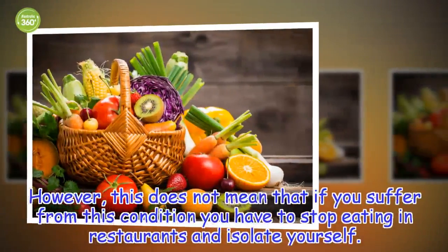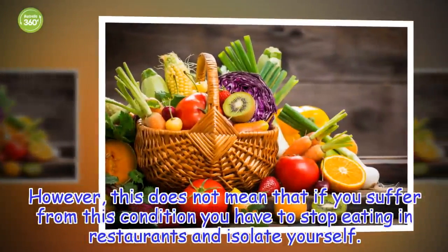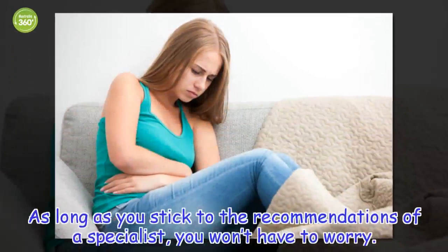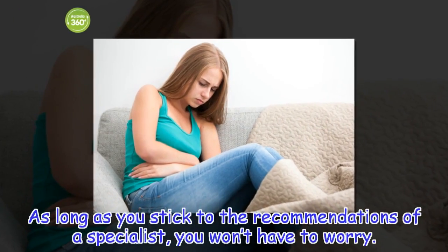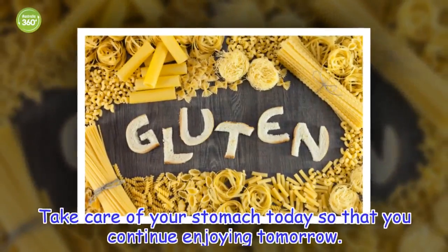However, this does not mean that if you suffer from this condition you have to stop eating in restaurants and isolate yourself. As long as you stick to the recommendations of a specialist, you won't have to worry. Take care of your stomach today so that you continue enjoying tomorrow.